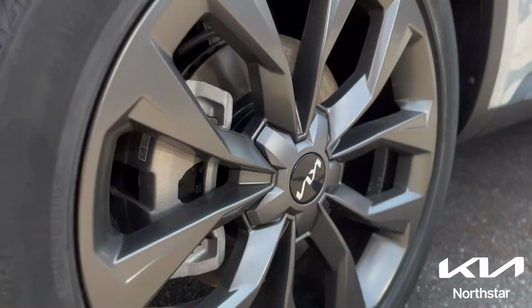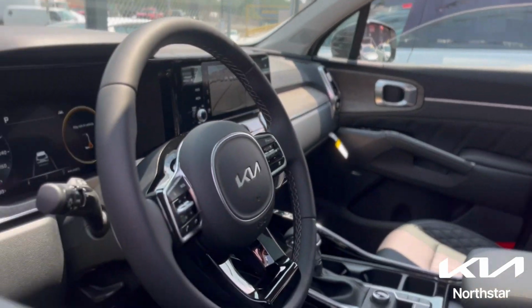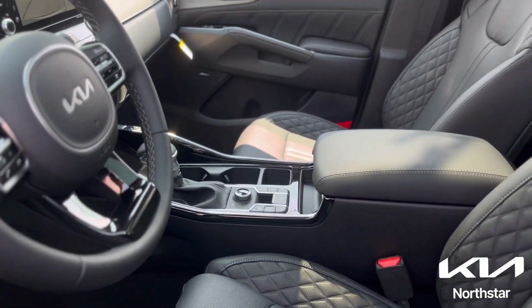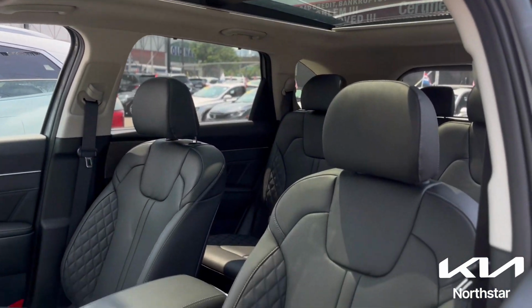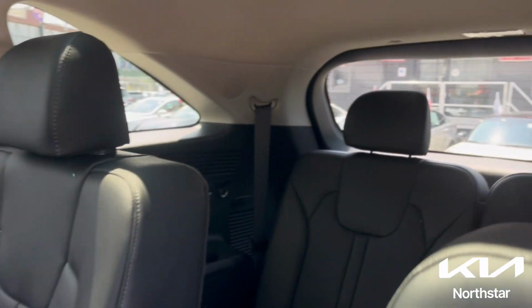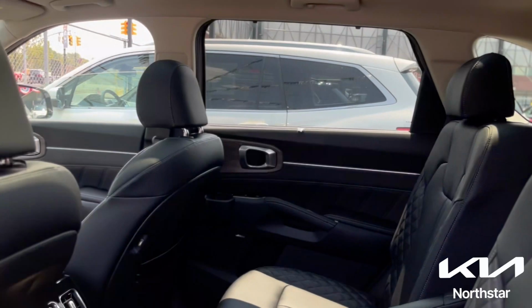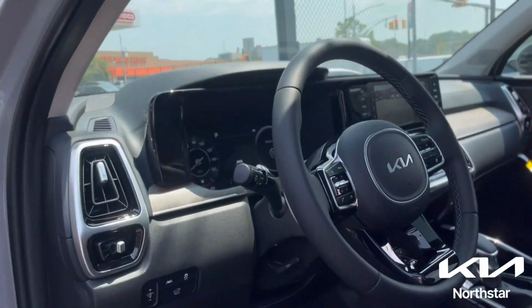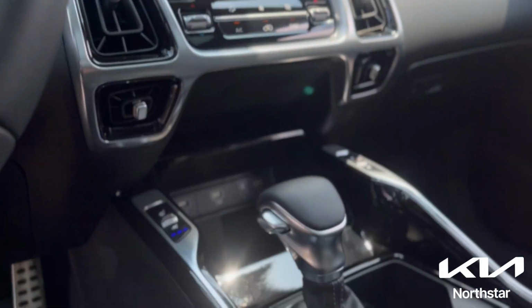Introducing the exquisite 2023 Kia Sorento X-Line SX Prestige in Wolf Gray, a striking combination of style and elegance. This top-tier model is packed with cutting-edge features, including a panoramic sunroof, a 12.3-inch touchscreen display, wireless phone charging, and a premium Harman Kardon audio system. Advanced safety features like blind spot collision avoidance and smart cruise control ensure a secure and seamless driving experience.